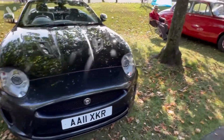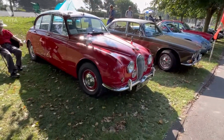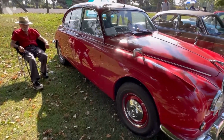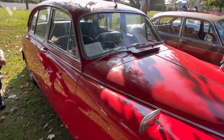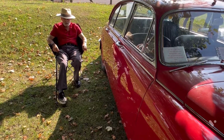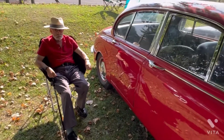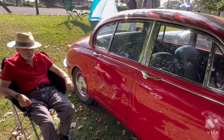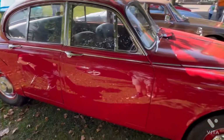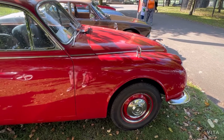Jaguar, more modern. Less modern. Oh, that's very nice. Very nice car, sir. 1968. Wow. Mark II. I thought it was a Mark I. Not up in Jaguars, but one of the last ones they made of this shape was. Oh, okay, yeah.